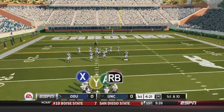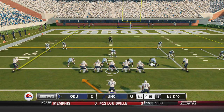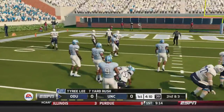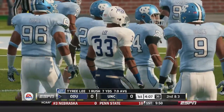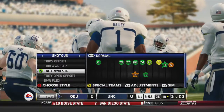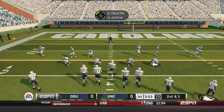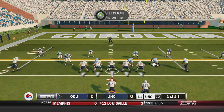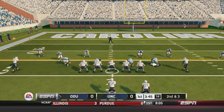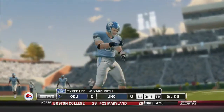This is the eighth play of this drive. Run there. Lee gets 7 yards on the play. Call it a gain of 7 yards. That'll bring up second and 3. It's second down and about 3 yards, ball on the 18. Takes a handoff. Tackled for a loss. Loss of 2 on the run by the halfback.